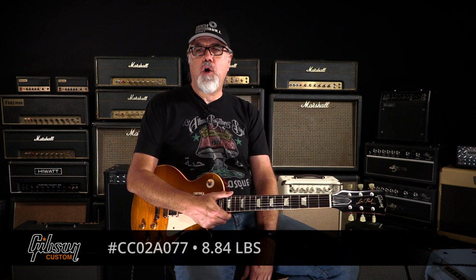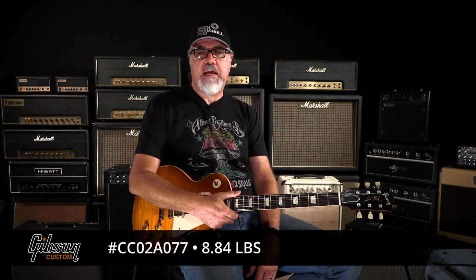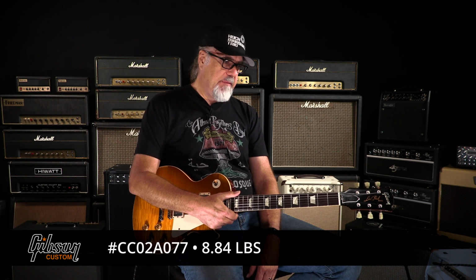Damn, it sounds good. Gibson Custom Shop, Collector's Choice number 2, Goldie. This one has a serial number of CC02A077, 8.84 pounds, aged green lemon. This is a consignment piece, an old Collector's Choice. And you just heard that neck pickup, man. It sounds good. Let's go to that middle position, see what we got.